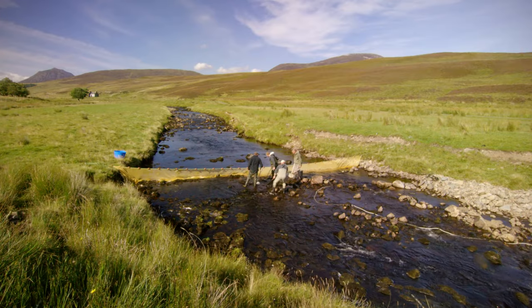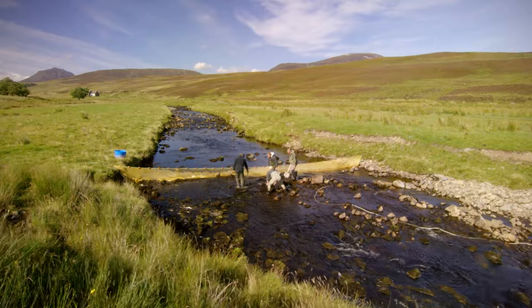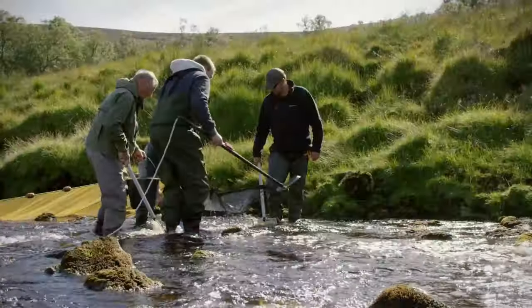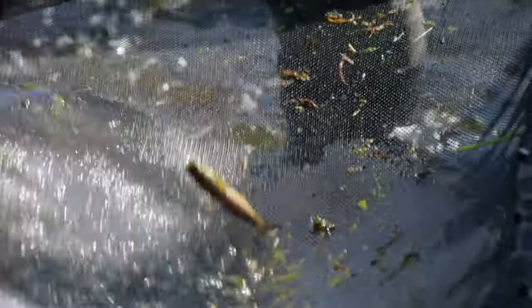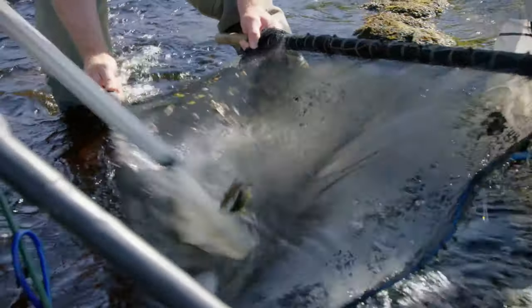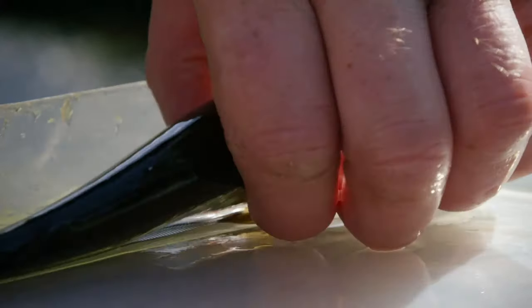Alan Youngson and his team are electrofishing small rivers in the Flow Country, checking the health and numbers of juvenile fish that live here. Electric pulses stun the small fry, who are then caught and measured before being released. Alan and his team have been electrofishing at specified sites to find out what fish are in there, what juvenile fish, which is called the biomass.